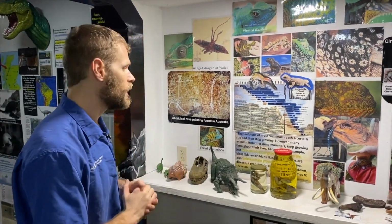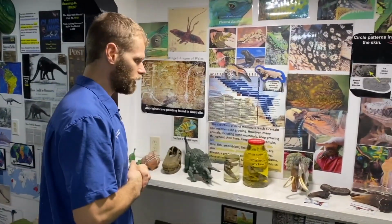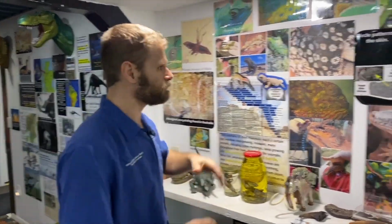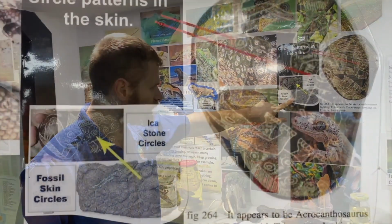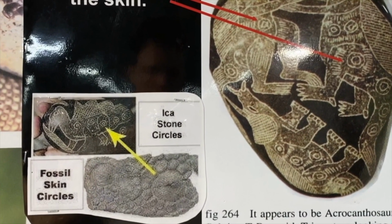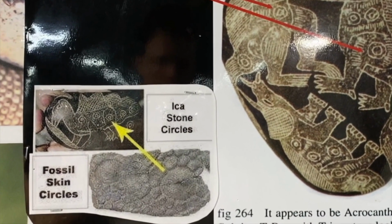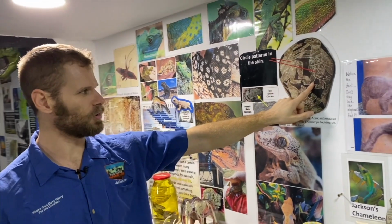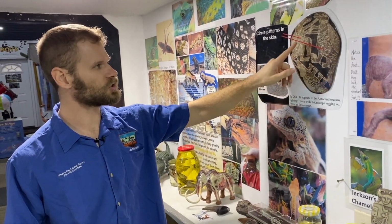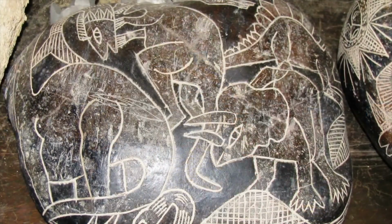Welcome to Dinosaur Adventureland. This is the Science Center, day 6, where we go over the dinosaurs. So we've got some interesting things here. Here's a picture of fossilized dinosaur skin. You'll notice the circles in the skin of the dinosaurs. These are ichthyostones from Peru, over 1,000 years old. They depict dinosaurs on the stones, and you can actually see the circles in the skin of those dinosaurs.